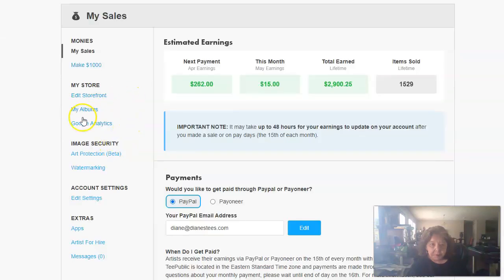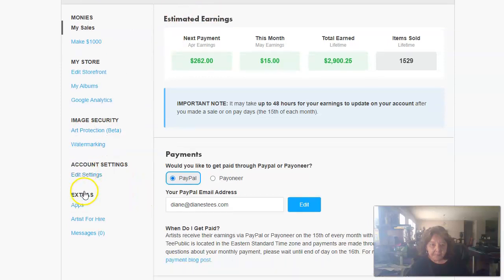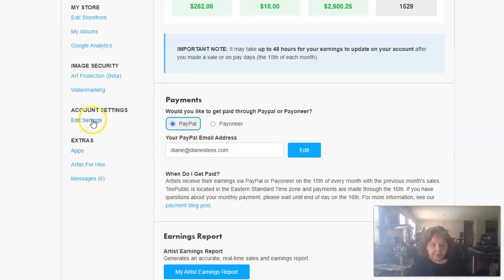You go in here, you'll be able to edit your storefront and set everything up, edit your settings, choose how you want to get paid. I chose PayPal, so once a month on the 15th of every month I get paid by PayPal.